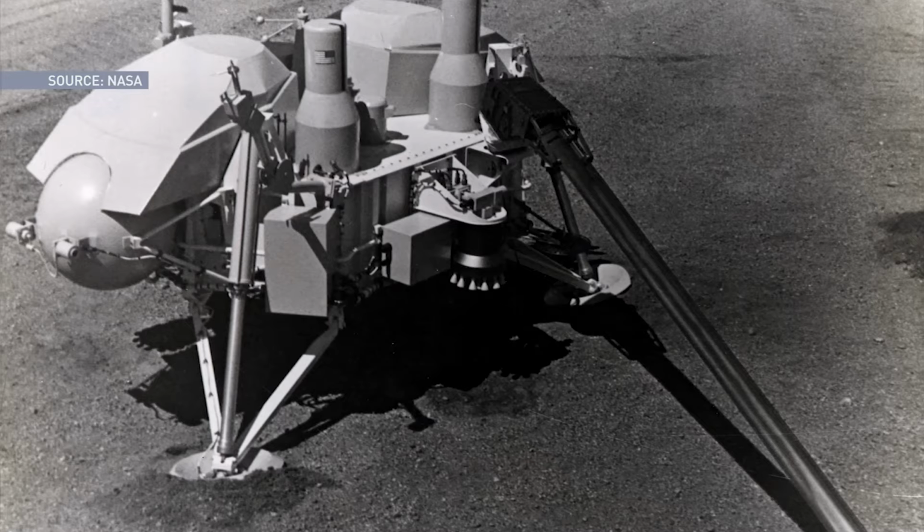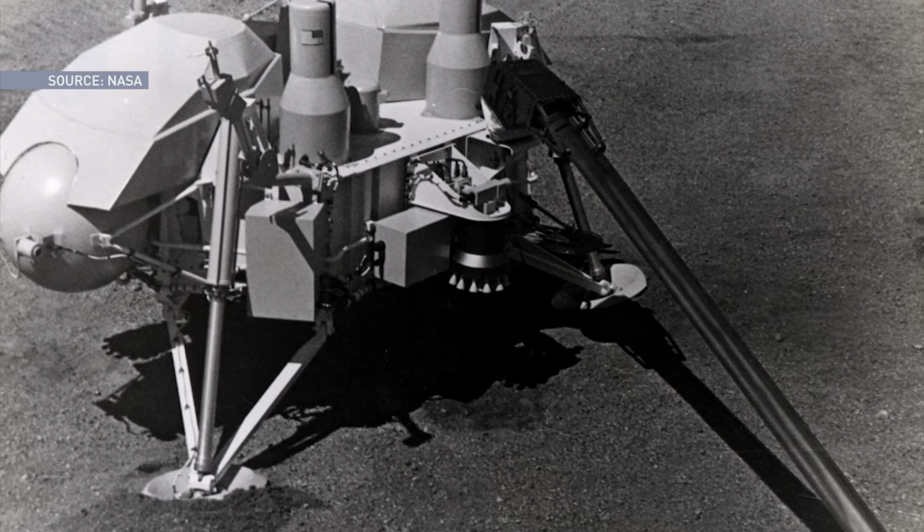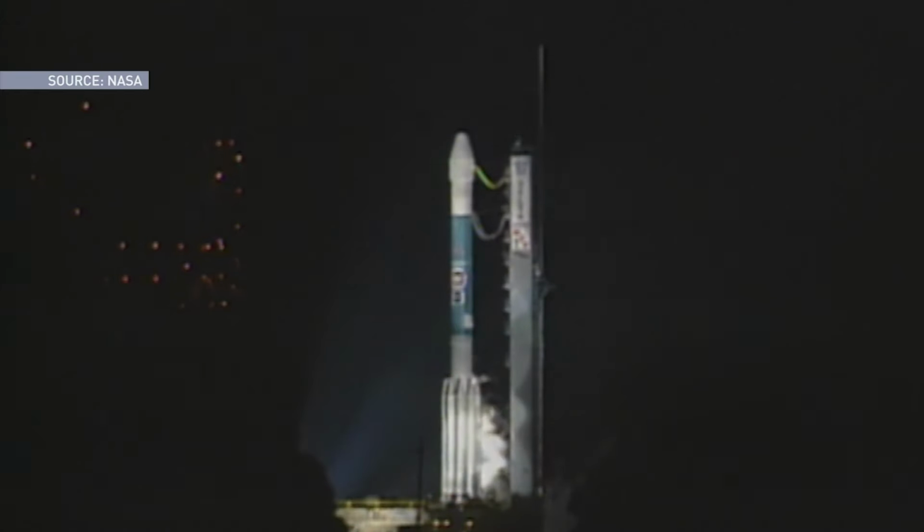Right. So the first times that we landed there, we're talking like the Viking landers way back in 1976. The first rover, though, was the Sojourner rover that landed in 1997 with the Pathfinder mission.